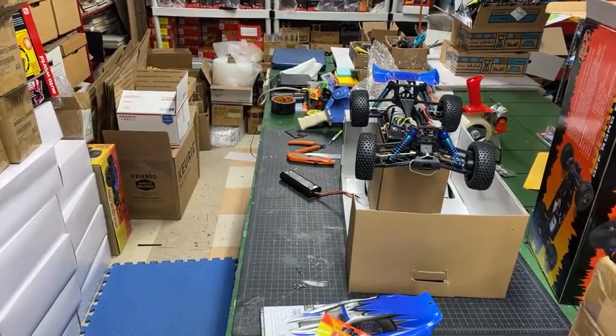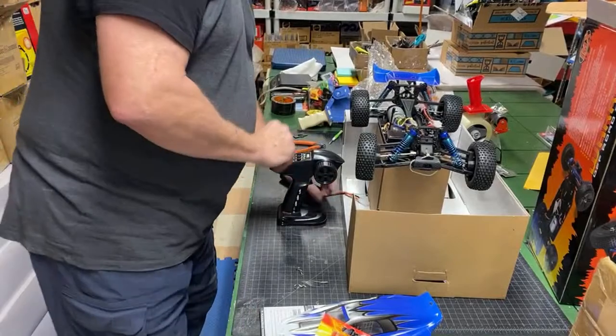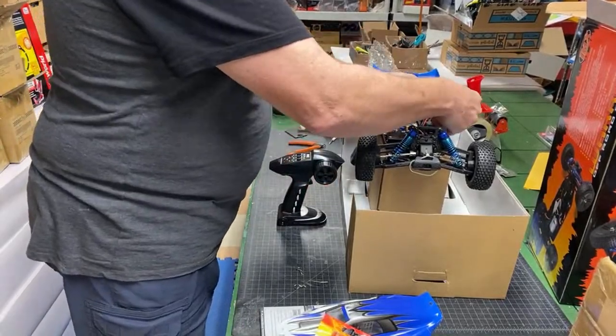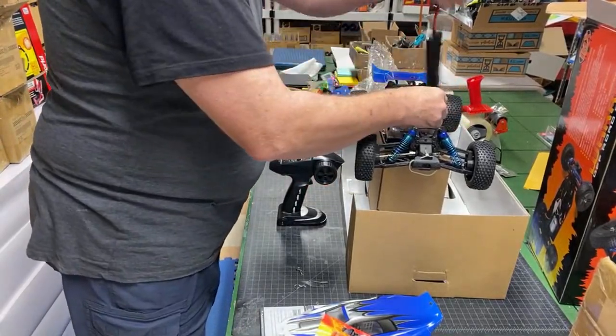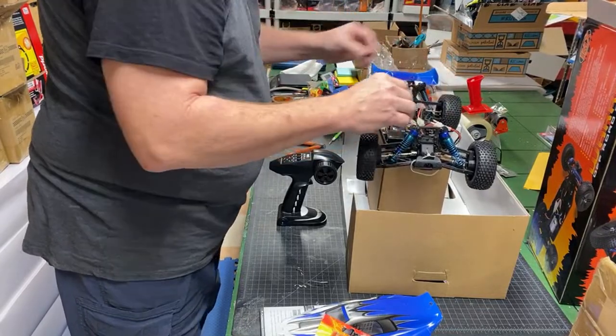Now, I could just stick it in the box and tell people to change their own servo. But why would you do that? All right, so we're just going to test it real quick to see if it is a bad servo. All right, guys, so we're going to turn it on.